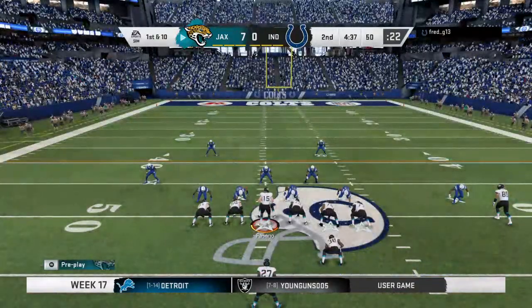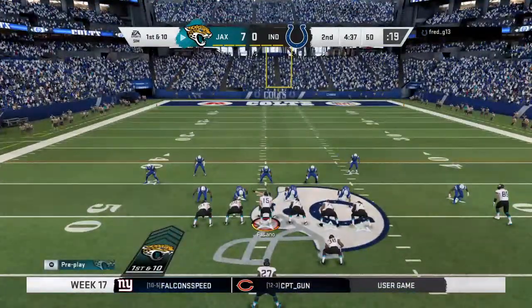Good starting field position for them here as they come up 1st and 10 right at the 50-yard line.